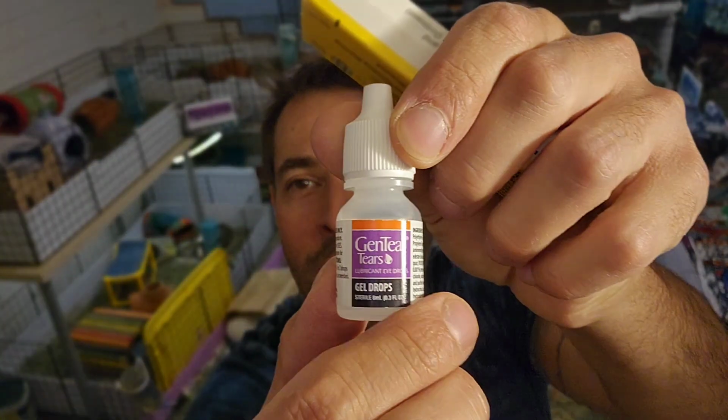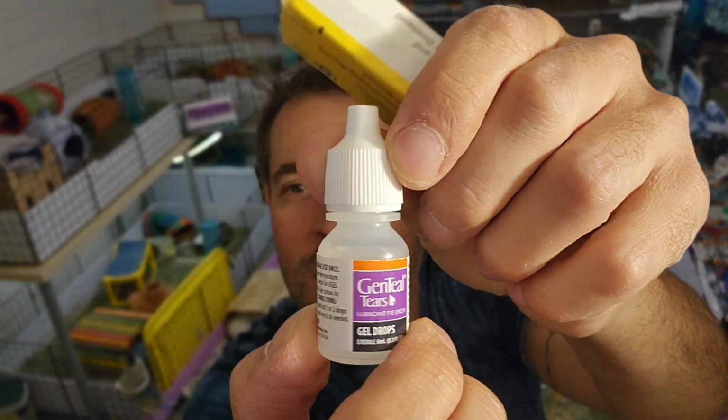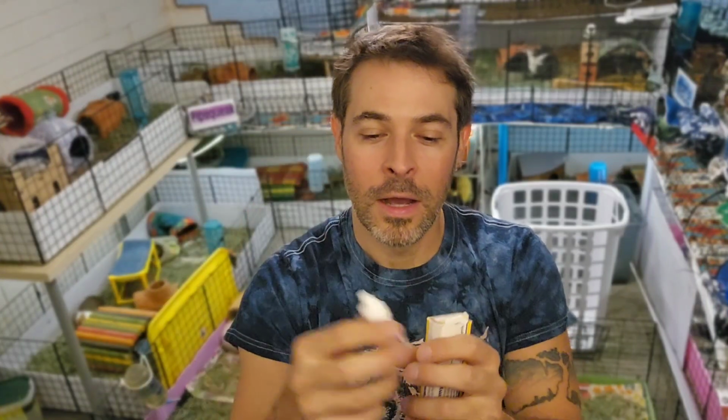Can you see that? Okay, so this is Genteel tears, and it's a liquid, but it's more viscous than a regular eye drop that would be watery. This is kind of slimy, and it coats the eye and it protects the eye. So if your piggy's eyes are dry, then you can use this.